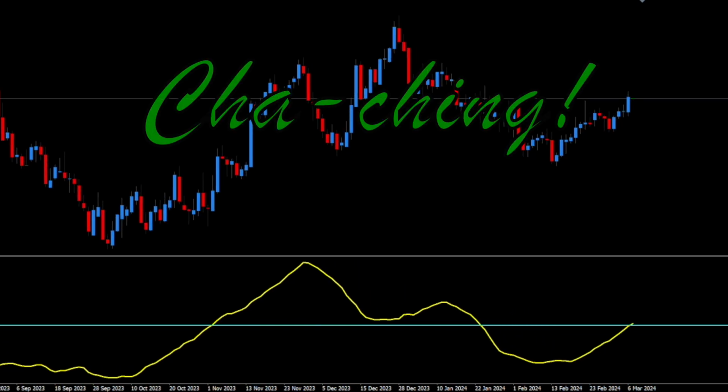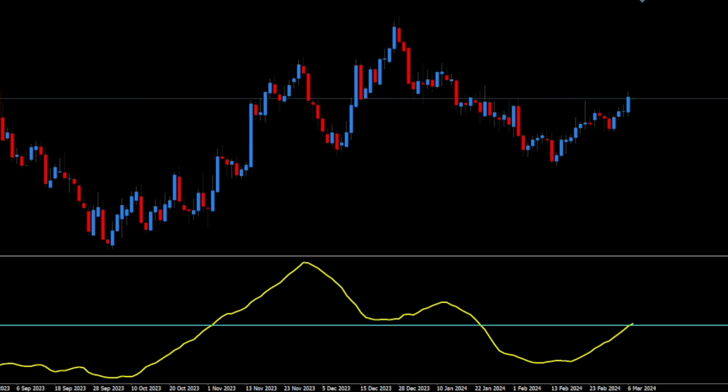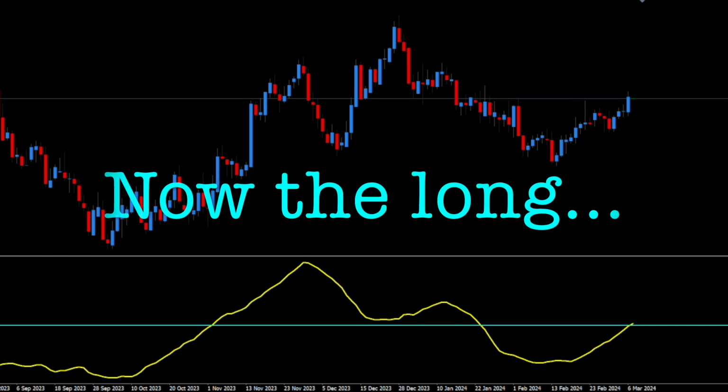We had enough of a move to get some profits. Your first half would have closed on the plus side, and while it's a bit difficult to see how the second half would have done, using this as an exit signal would have not been prudent.